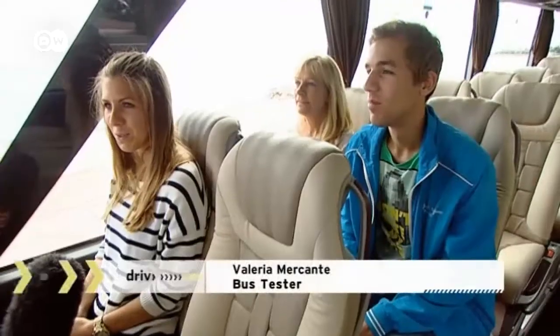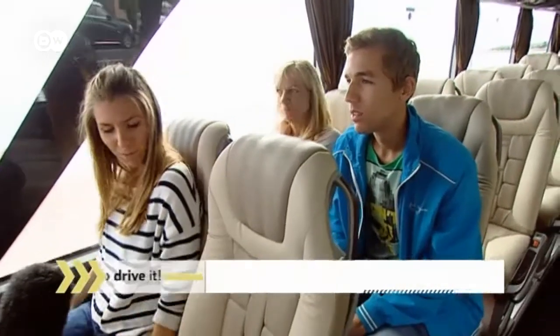Dario says it looks good on the outside, and the inside is especially nice because everything's leather. He says normal city buses don't necessarily have panoramic views. He also says the coach has plenty of room. Valeria says coaches aren't usually so simple. They're always cramped, but here you have a lot of room. She says she likes the light-colored leather seats the best.